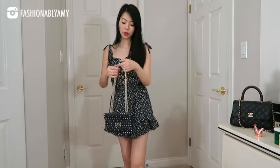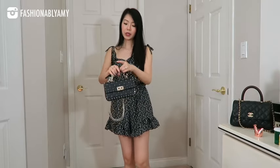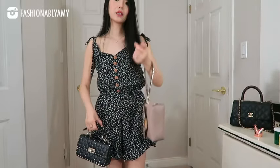Let us compare the two Valentino bags. So with this Valentino bag, you can wear it as a handle. With this one you can't, but you could just wear it as a wristlet.